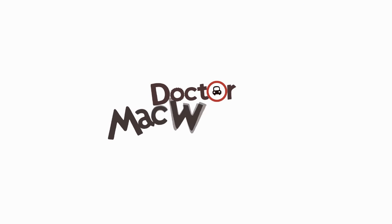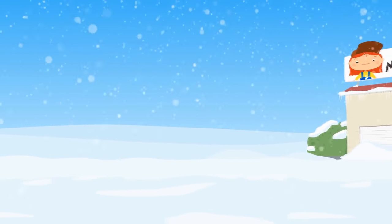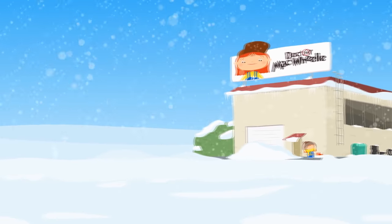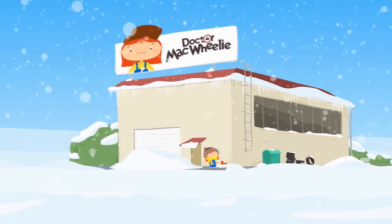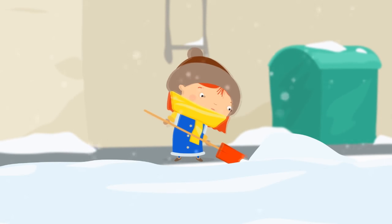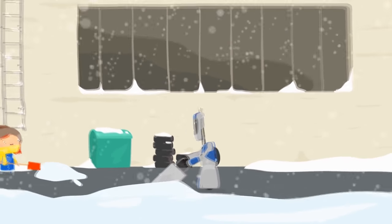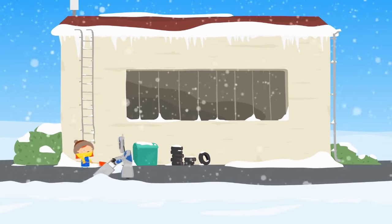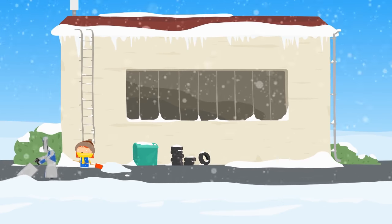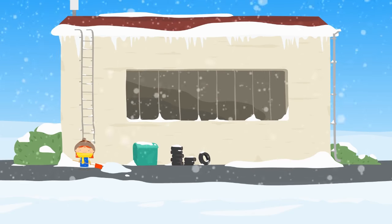Dr. McWheelie. It's winter. Snow is falling from the sky. Look at the heaps of snow. Dr. McWheelie is cleaning the car park in front of the garage. There's so much snow. Handy, help! Haha, Handy is helping to clean the car park. But the snow is falling heavily.